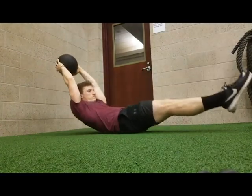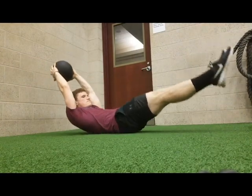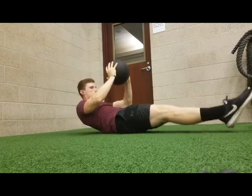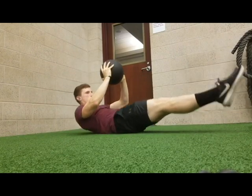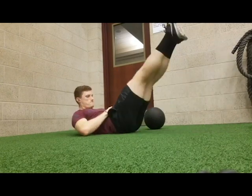It's just hollow rocks with a med ball. Whatever you can do, start at that level. So if you can't do these, you'll start at the next level. You'll see me drop the ball over my chest here, and that is just a slightly easier method. And then I end up setting the ball down each time. These are basically like drop sets.